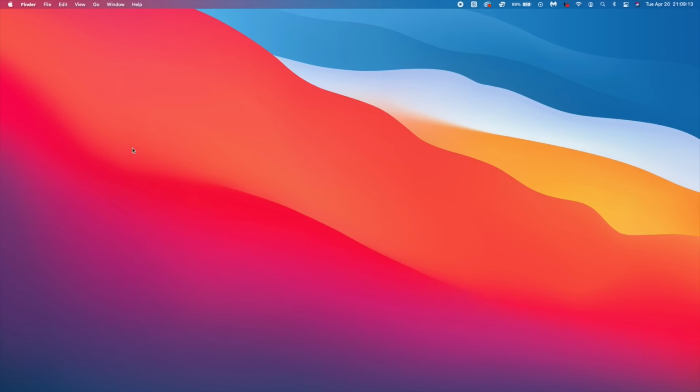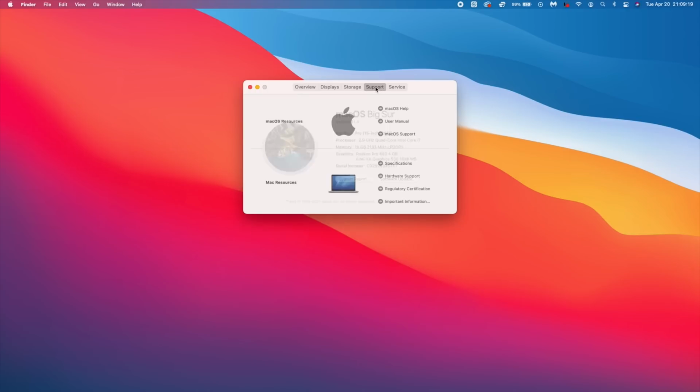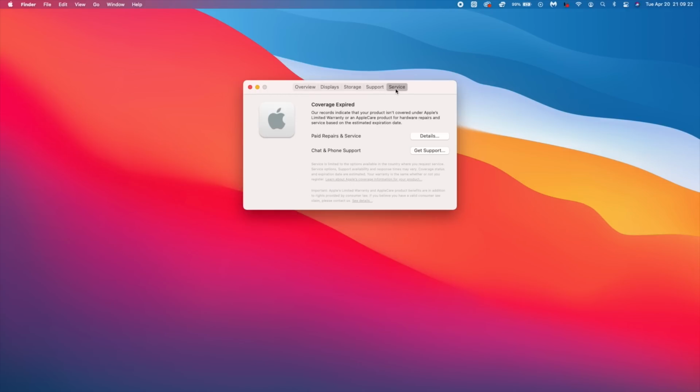If we go to the About This Mac section and go under support, we have a new menu and also more options here, and you can basically see the warranty coverage of your Macs. Now, for me, as you can see, my warranty coverage is actually expired, so it just says expired, but if yours is still valid and you have AppleCare+ or you have limited warranty, you'll be able to see when that is going to expire under the Apple logo here.